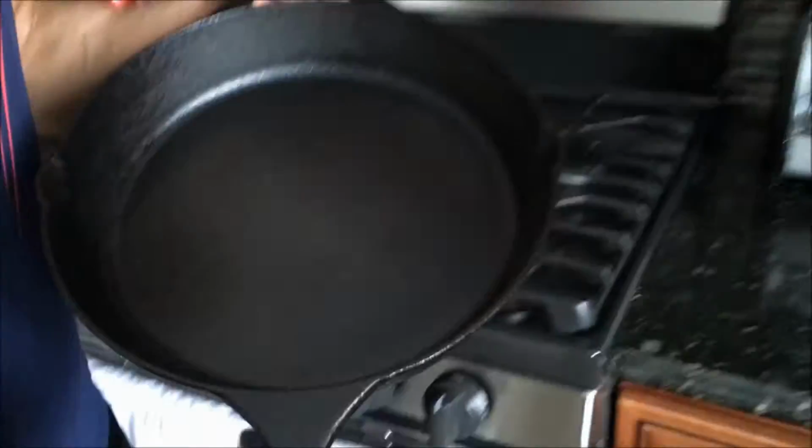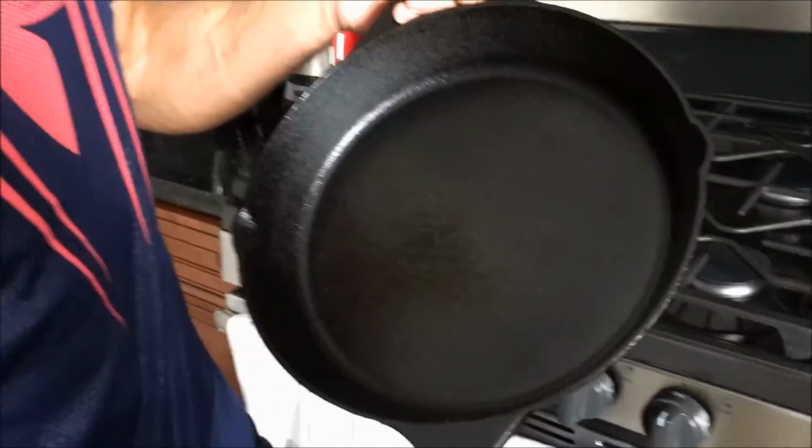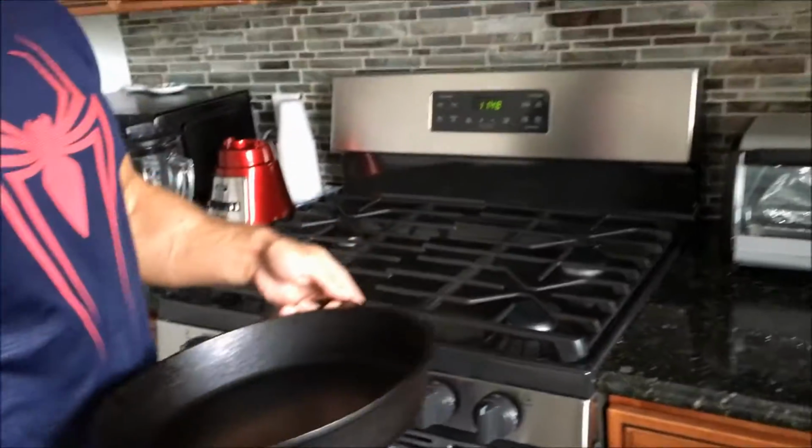But anyway, I'm gonna open this up. We use this pan, it's an iron pan, it weighs like 12 pounds, but it does a really good job of whipping it up. So we're going to do this now, and I'll show you what it looks like in just a bit.